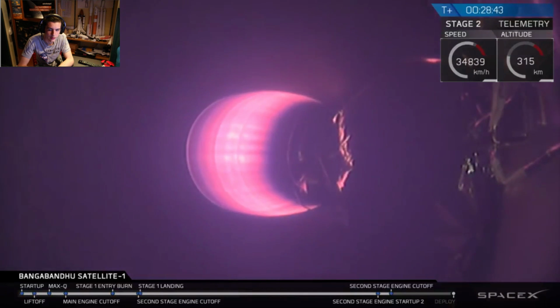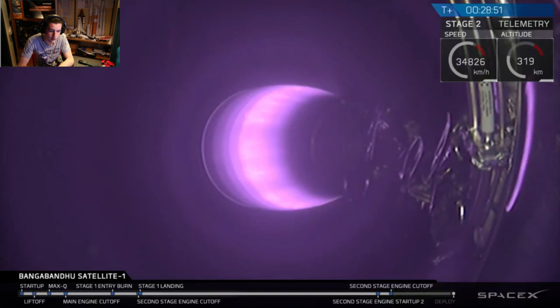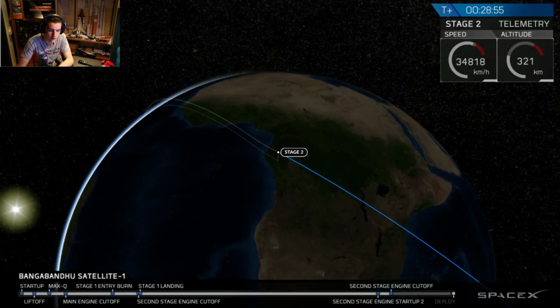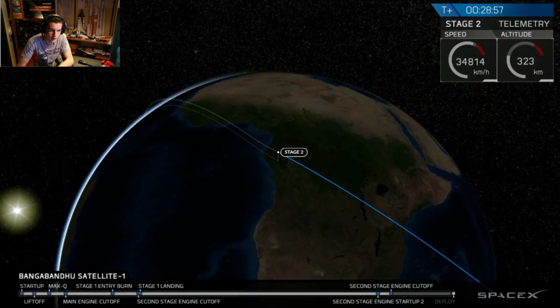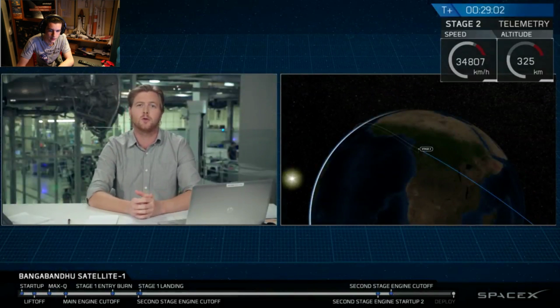Poof. Shut down. And there you saw it. The second stage completed its second burn. Let's take a few moments to make sure, and then again we will be in a coast phase for deployment of the final orbit. And we've gotten confirmation that we are in a good final orbit.